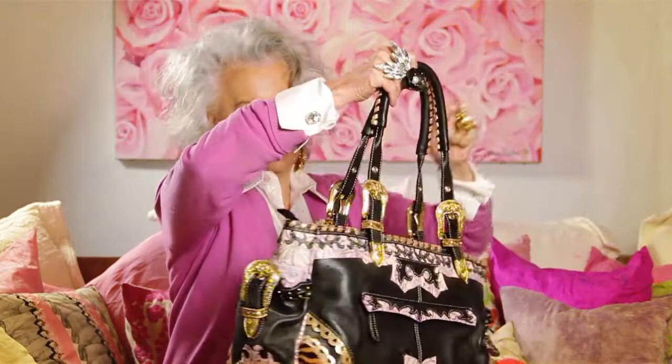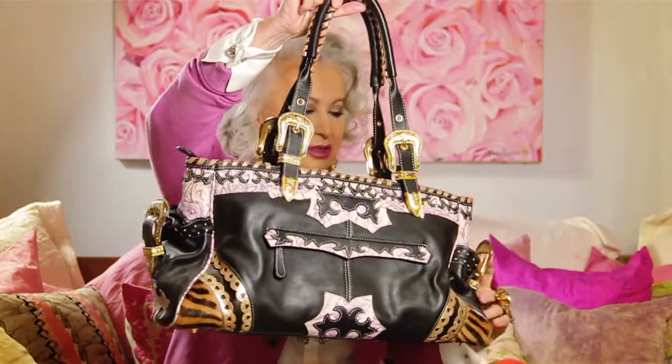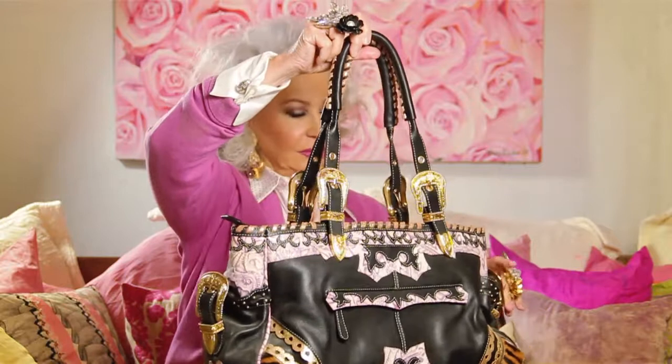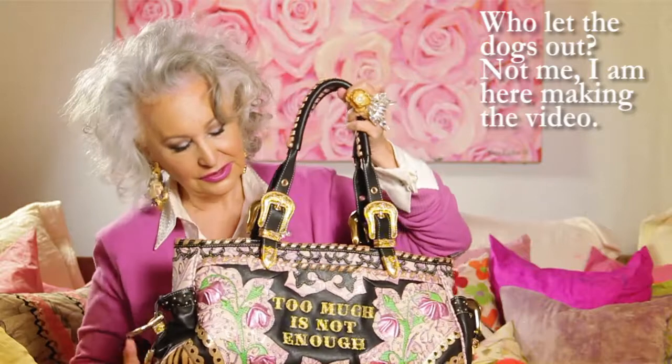Okay, getting back to the bag. This is the piece de resistance, and I give David full credit for drawing out the original patterns. Just amazing. And I'm really so happy I have one here, because I don't keep one of everything I make. Otherwise, it's bad enough I have as many as I do in the museum. It's just too much. And as the bag says, too much is not enough. I love this bag. It's a piece of art.